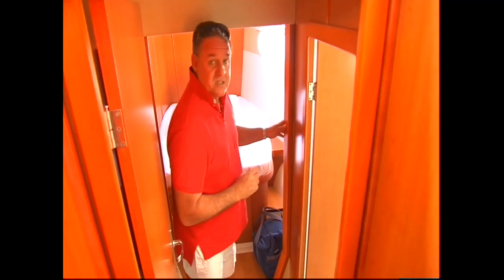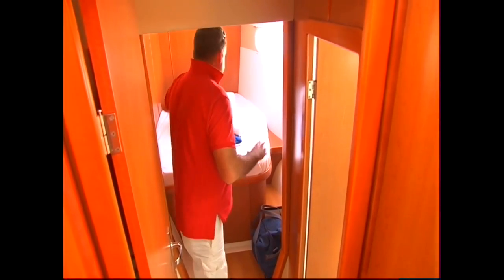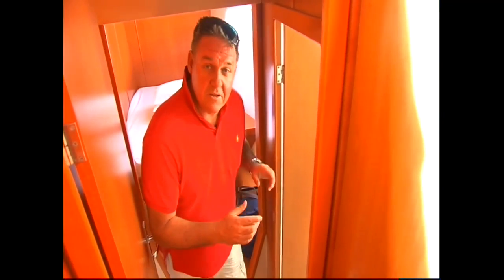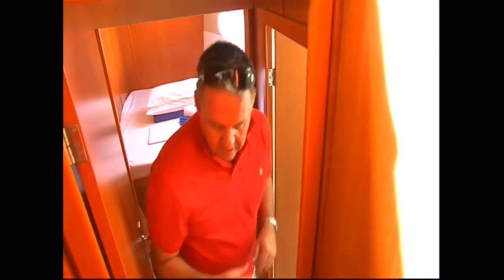This is the starboard side of the boat, obviously, forward, and we've got a big double bed in here. There's plenty of stowage for all of your clothes and belongings, towels and the like. In here you've got an ensuite with stand-up shower, big enough for a big bloke like me, and toilet.